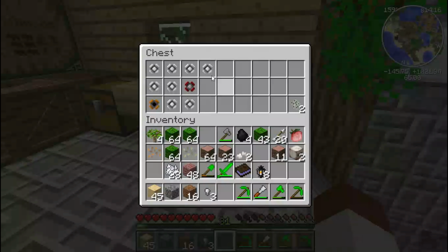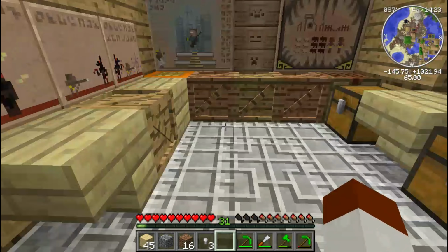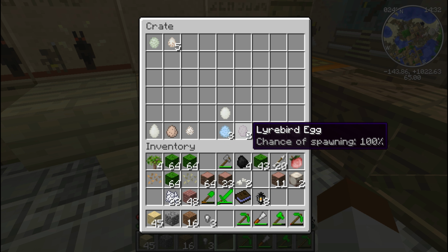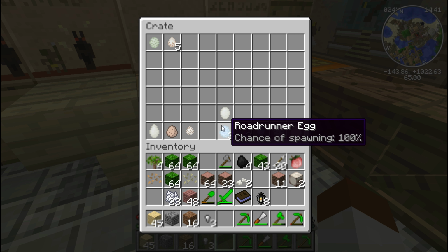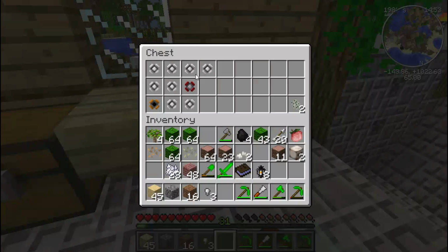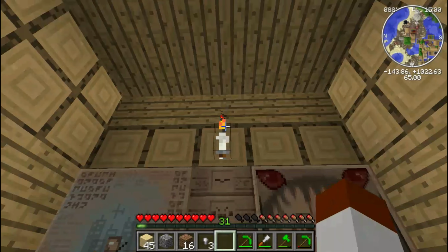We have two cranes and 2 cassowaries. We have 2 lyrebirds, which would be interesting because they're also jungle. I think we're going to go with the lyrebirds. That'd be really cool. Ooh. And roadrunners, which would be the least amount of work because it kind of already looks like their habitat. So lyrebird, roadrunner, crane, or cassowary. So you guys get to decide.